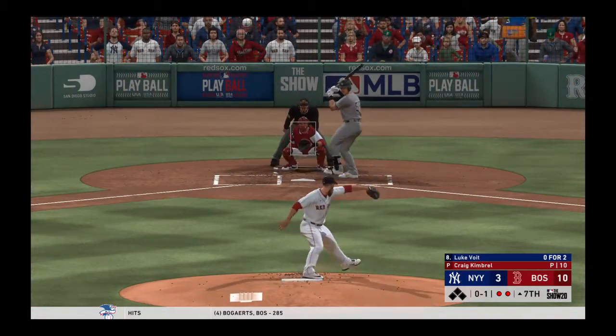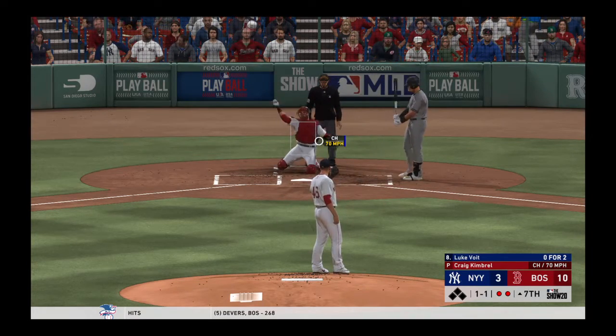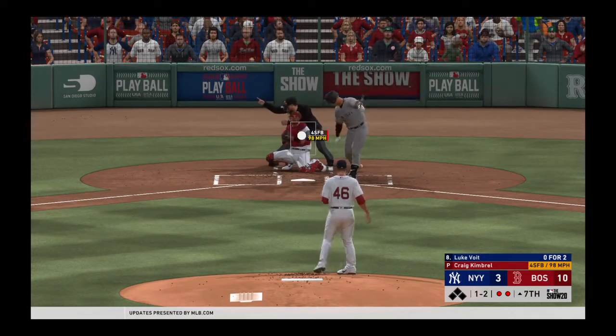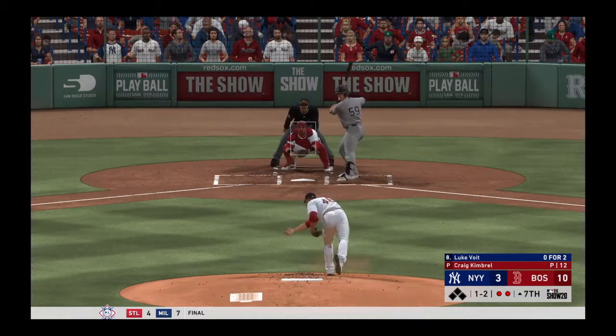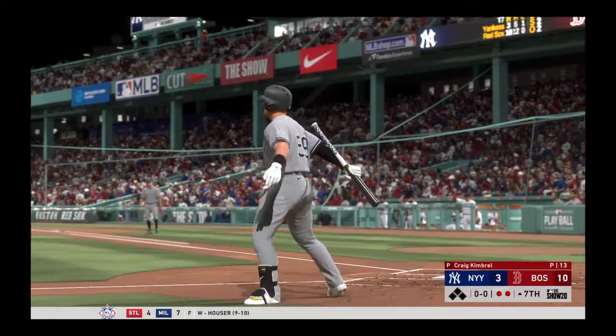No balls and 1 strike. Now a changeup in on the hands that evens it at 1-1. 2 out, nobody on. And here's a pitch swung on and missed. 1-2 now. I think it's about time to choke up on that bat. A swing and a miss. That retires the side, and that will do it.